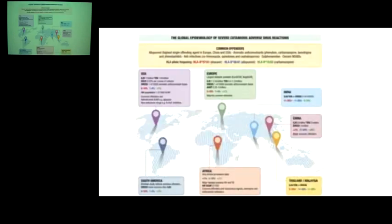So in this picture, you see the estimated prevalence of major SCAR clinical phenotypes in different countries. And you can see that allopurinol is the highest offending agent in Europe, China, and USA, followed by aromatic anticonvulsants, which include phenytoin, carbamazepine, lamotrigine, and phenobarbital, followed by antimicrobials, which include cotrimoxazole, quinolones, cephalosporins, sulfonamides, and oxicam NSAIDs.